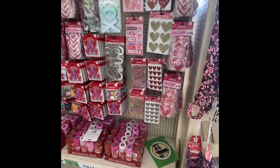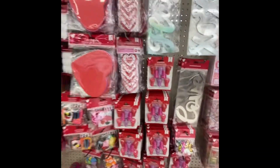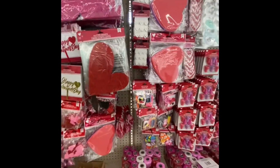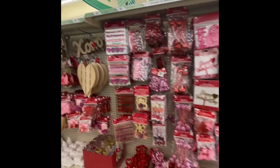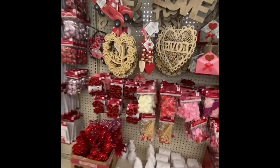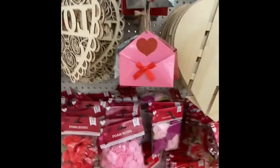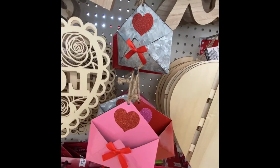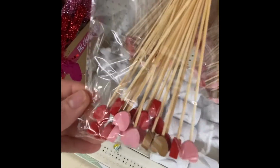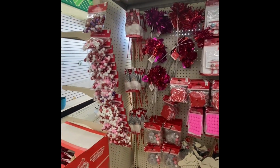Oh, wow. Here we go with a ton more stuff. Again, you could get your kids some of those cards to pass out and little trinkets like this. Throw it in little goodie bags. Heart ribbon lace. These are cute. And these are cute. Oh my goodness, guys. They have the cutest Valentine stuff. Wooden sticks. Really, really, really cute.